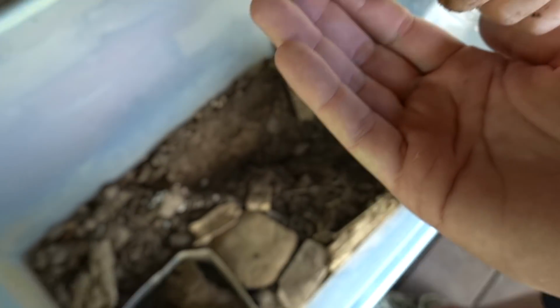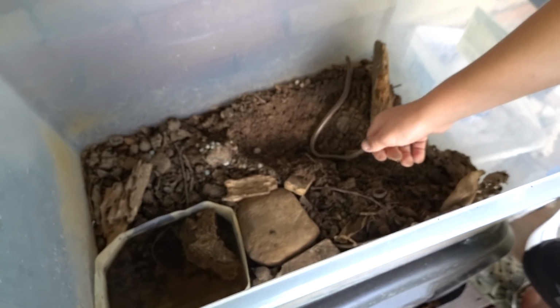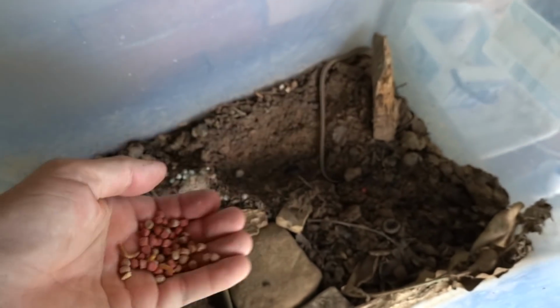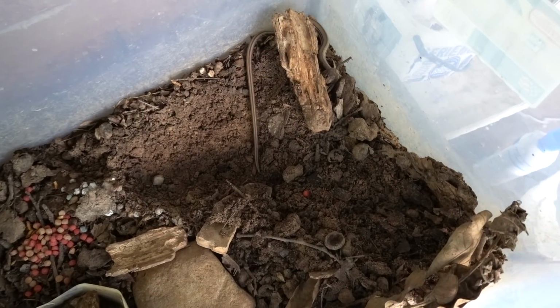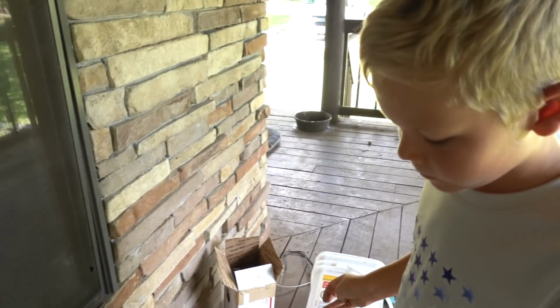He's pretty cool. We've had him in here for a couple months. He pretty much stays hidden. We need to get him in some sort of different terrarium, but I feed him a lot of this. It's a turtle food actually, but it's got a lot of little freeze-dried bugs and stuff in it. And we fed him crickets and ants and any kind of little bugs we can find. Worms. He likes those little red wiggler worms, doesn't he?